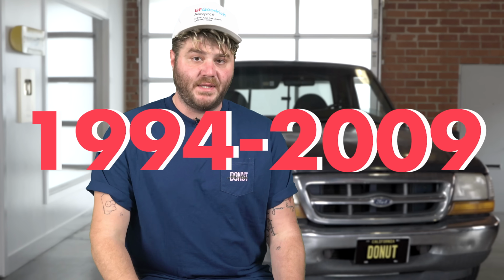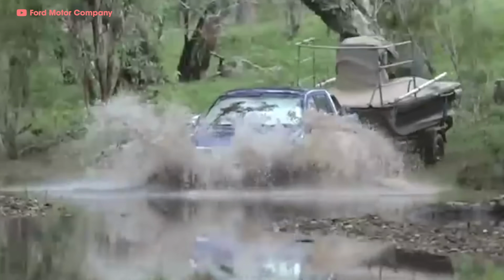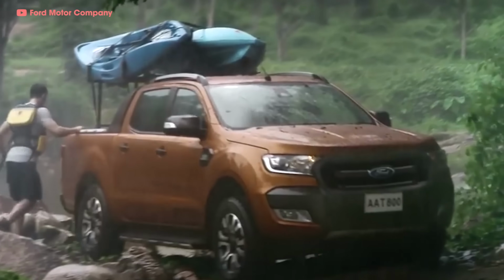Like I mentioned before, Mazda had been selling a rebadged Ranger as the B-Series in the US from 1994 to 2009. Mazda was also selling the B-Series in places like Australia, Asia, Europe, South Africa, and New Zealand. And they continued to do so even after the Ranger was discontinued in America. Ford thought it was too close to the F-150 to sell in the US, but overseas, it was a smash hit. An unknown variable. Hi-ya!